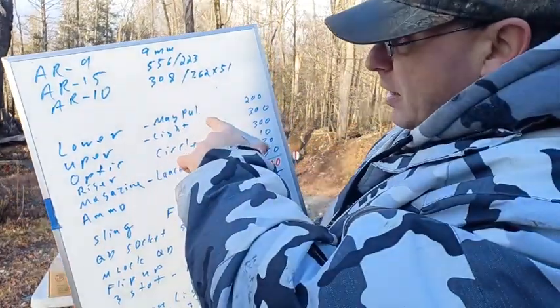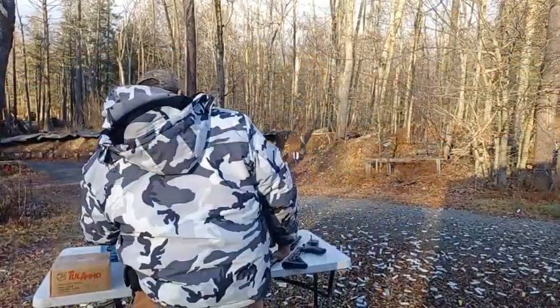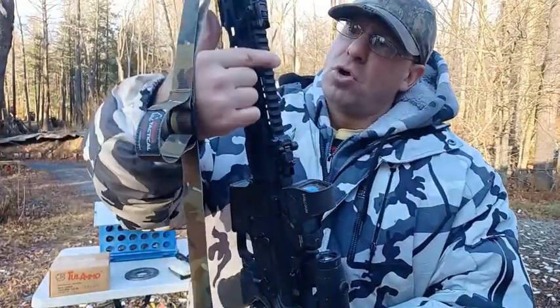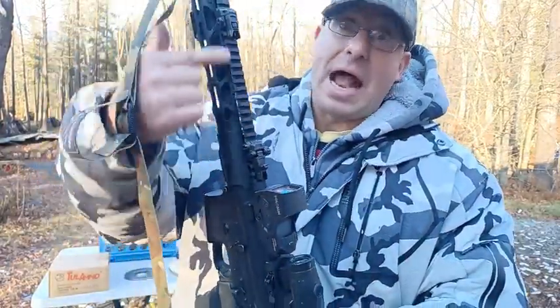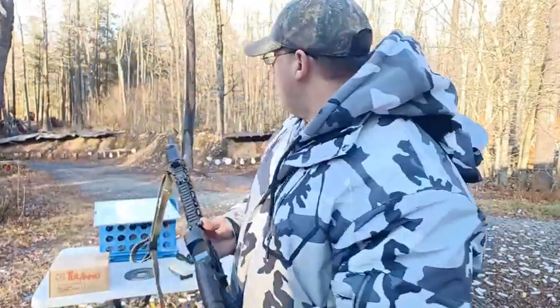Pick out a light upper, okay? And like I said, I like the ones... If you look at this upper here, you see how that has Picatinny rail going all the way across the top? Well, that adds weight. It's good for adding more things here, lots of crap on it.